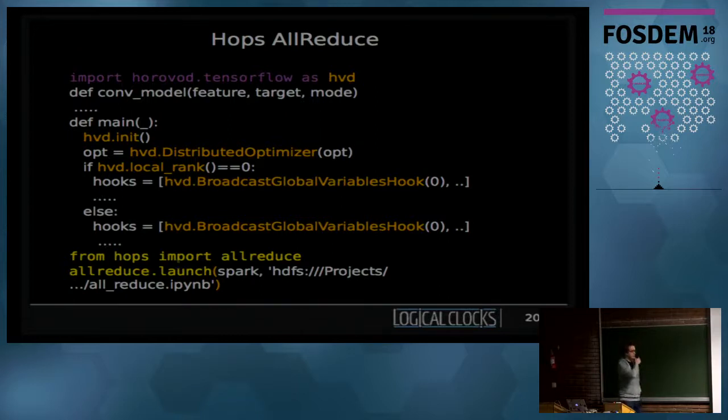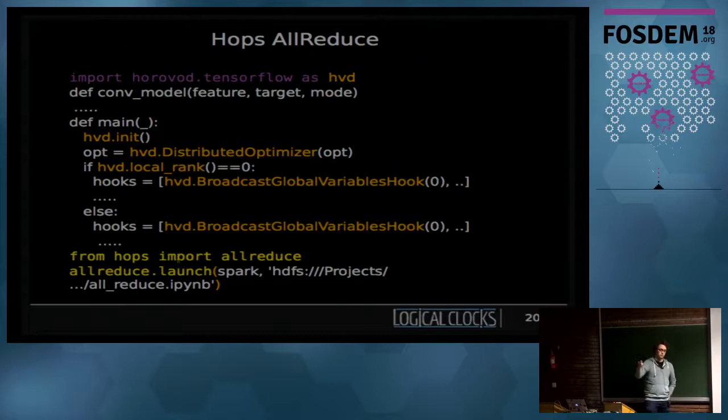So this is how you use it. There is full support for all-reduce on HopsHadoop, basically. The idea is the following. You write a Jupyter notebook, including all your code. Again, you have to do some minor modifications to your code. One of the things is you have to feed your optimizer into this distributed optimizer. And you have to tell each worker its position in the ring, so it knows to which other worker it has to send the gradients and from which worker it receives the gradients.